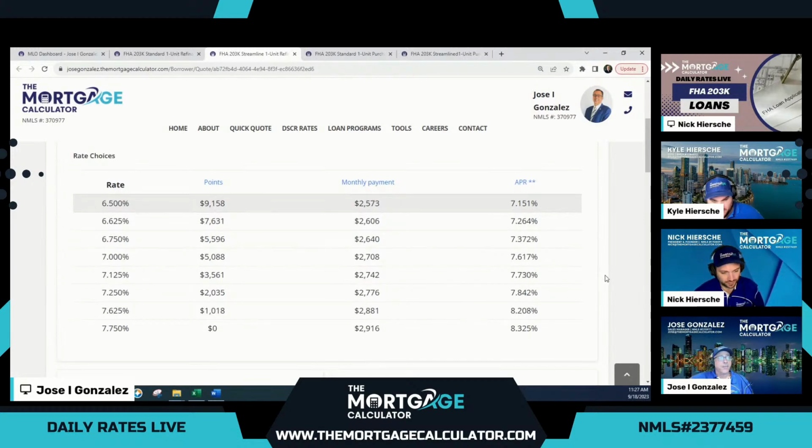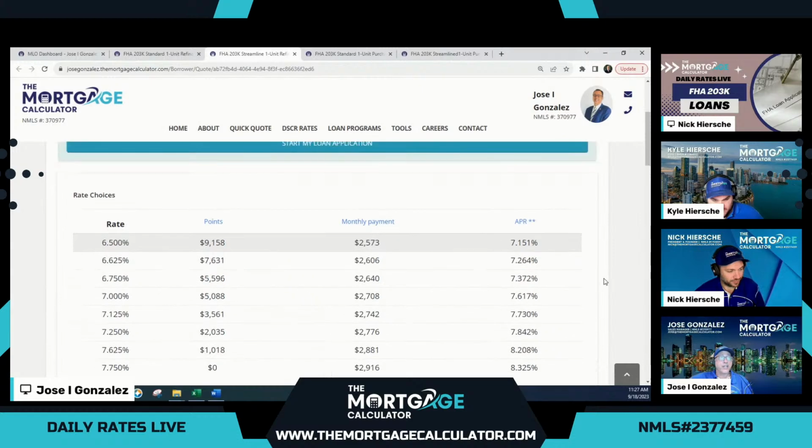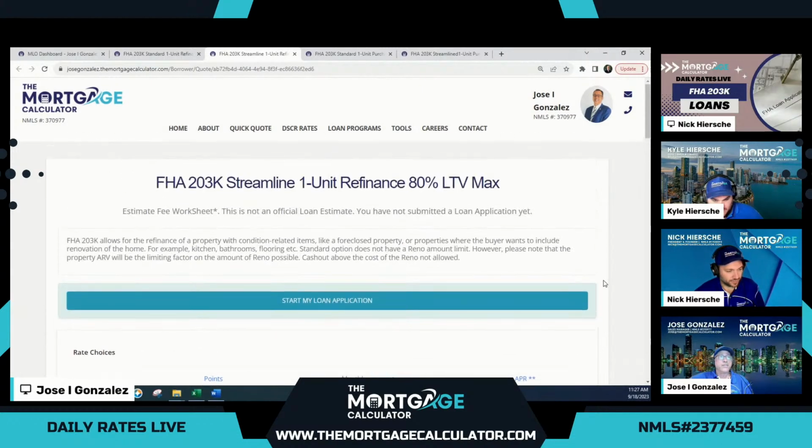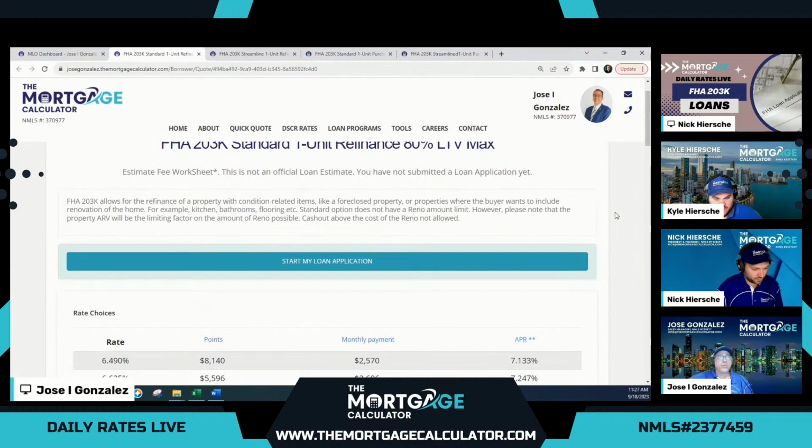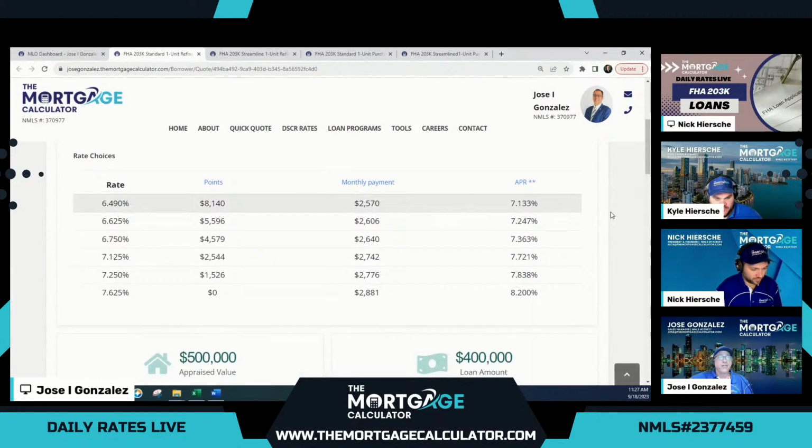7.75 is par, 6.5% is your lowest buy down, and this is for a streamlined 203K option at an 80% LTV. And our last example here is our standard 203K, and this one again does have a little bit lower rate, just like we saw in the purchases, of 7.625 at par, and you can buy it down all the way to 6.49%. So very good options.